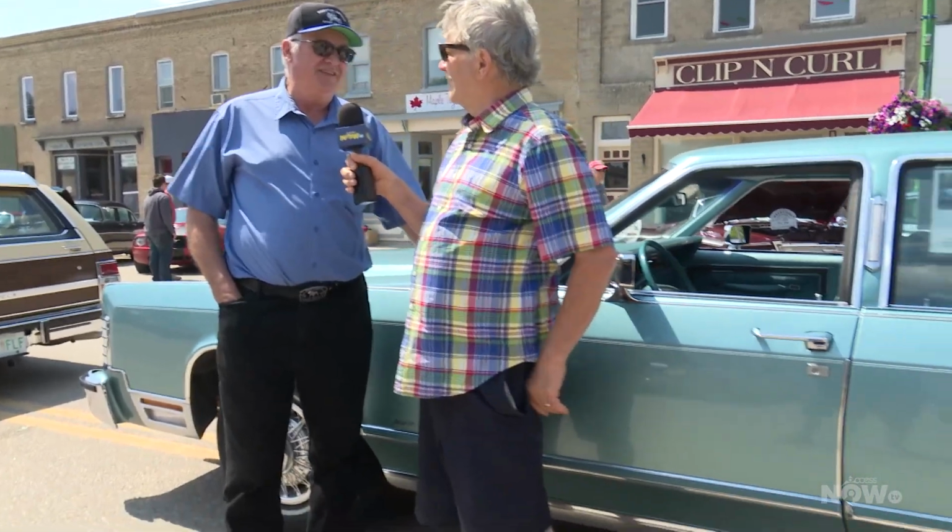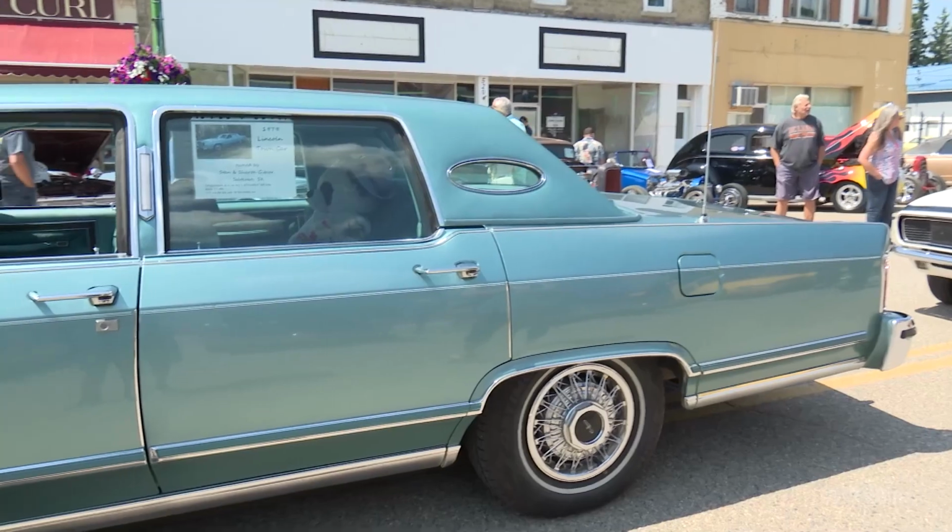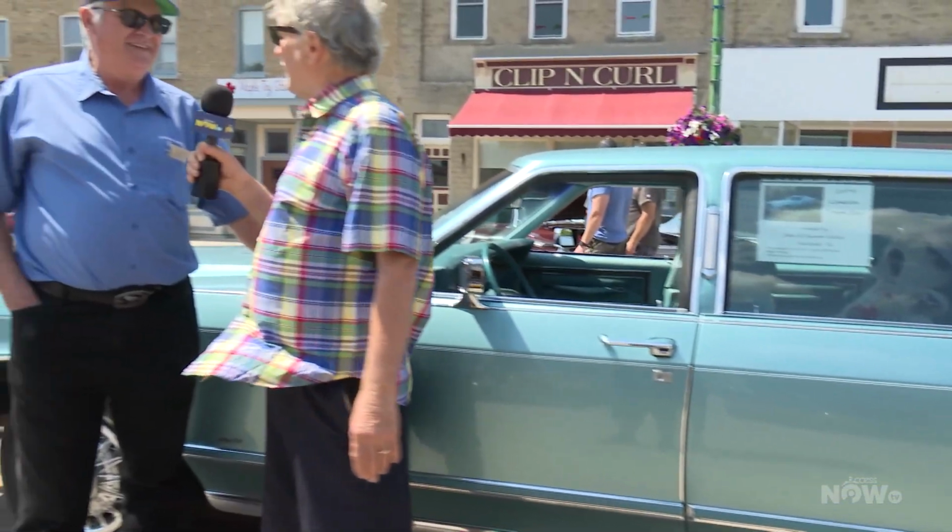So we're here with Stan Gibler. This is a 79? Yes, it is. A 79 Lincoln Town Car. Yes, it is. Like I told you, I owned one, but I never got to see it. It was just kind of a brokerage thing, but it was fun. So tell me a little bit about your car.